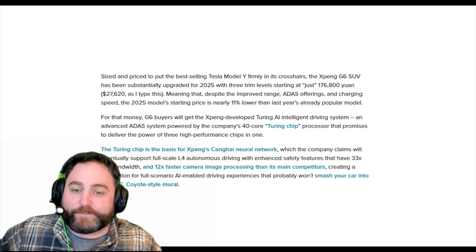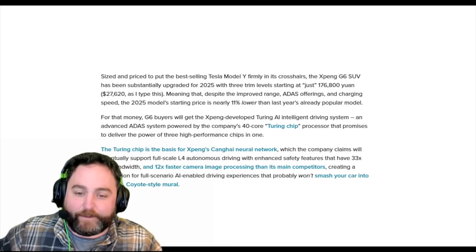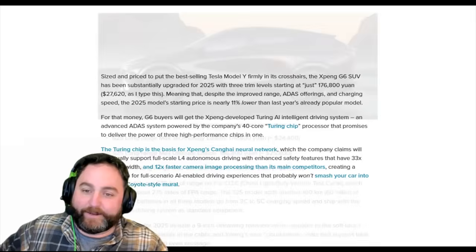For that money, G6 buyers will get a Xiaopeng-developed Touring AI intelligent driving system, an advanced ADAS system powered by the company's 40-core Touring chip processor that promises to deliver the power of 3 high-performance chips in one. The Touring chip is the basis for the company's Shanghai neural network, which the company claims will eventually support full-scale L4 autonomous driving with enhanced safety features that have 33 times the bandwidth and 12 times faster camera image processing than its main competitors, creating a foundation for full scenario AI-enabled driving experiences that probably won't smash your car into a Wile E. Coyote style mural.